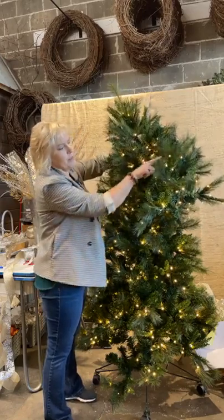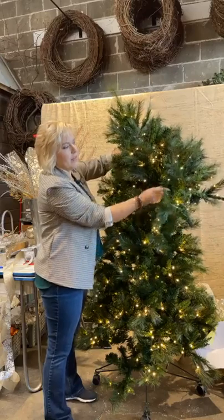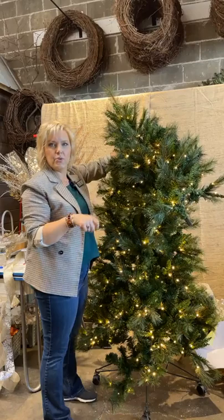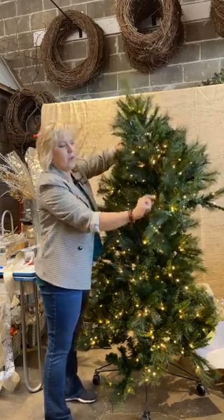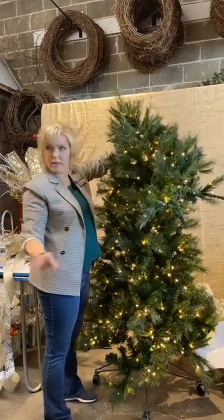I like the long tips because it makes the tree look nice and full, but I need a lot of these small skinny tips here because those are the pieces that I use to twist things into the tree or to hook on really heavy ornaments so you can bend them and know that the weight of your ornament will be supported by that sturdy tip and you won't lose your glass onto the floor.